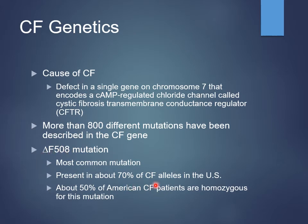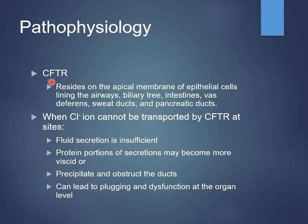You're going to find that most CF patients you deal with probably have this mutation, and they'll be tested for this in a lot of cases. But certainly there are many more mutations out there. This just happens to be the most common one.